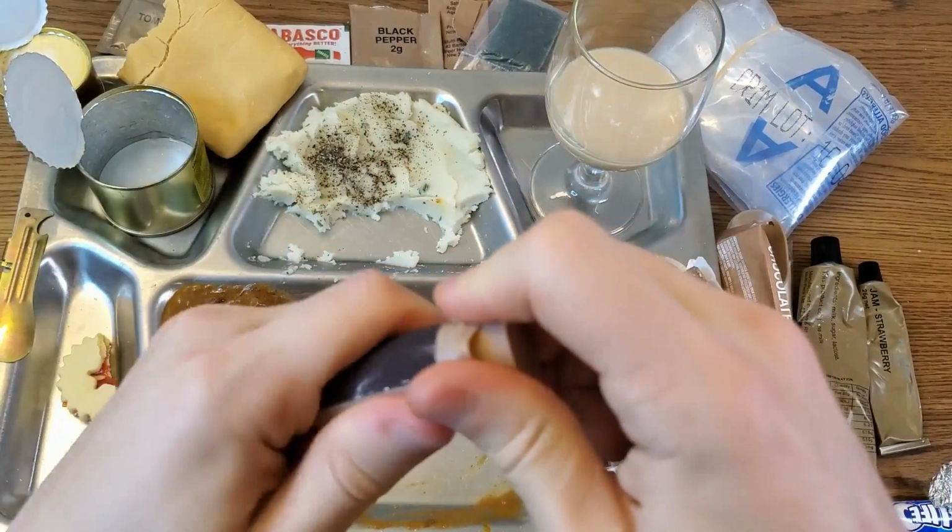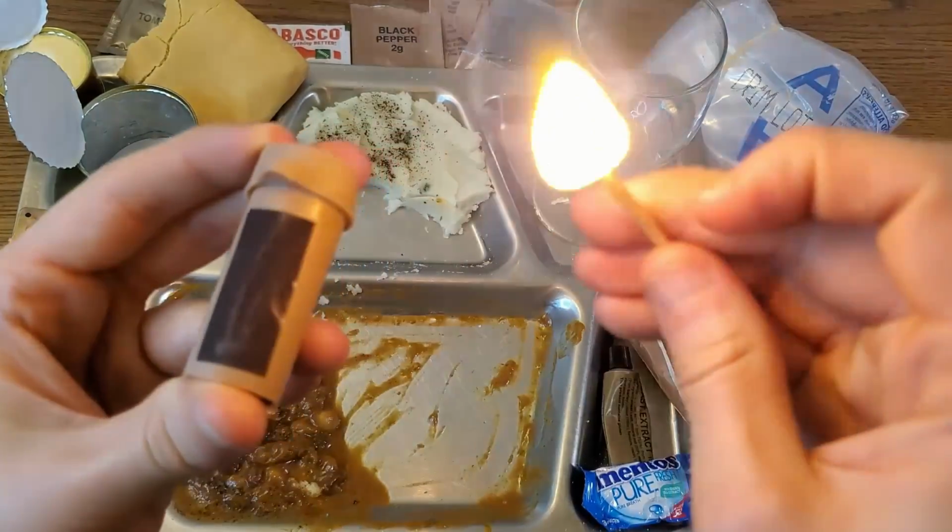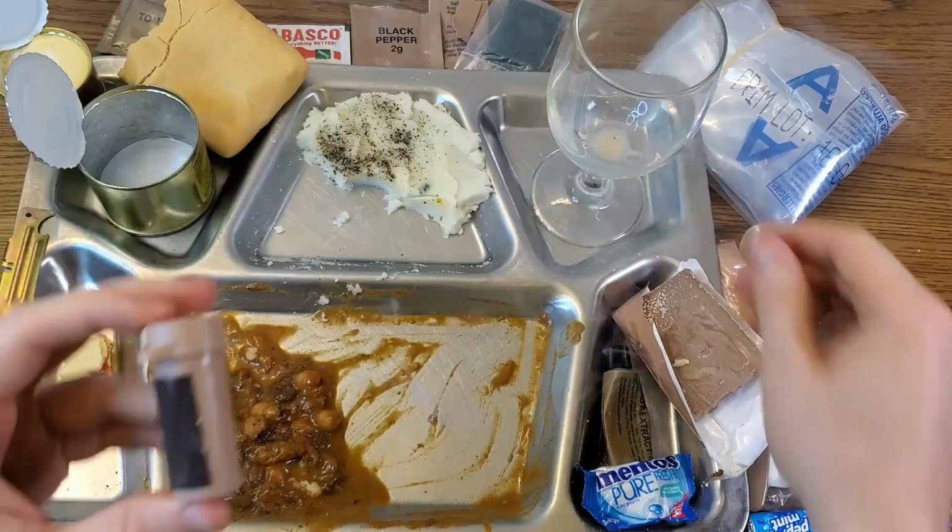Well, we got a pack of matches. I guess we just strike one, see if the striker actually works. Took 3 tries, but it struck. So I guess it does the job.